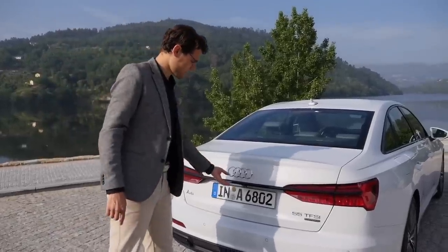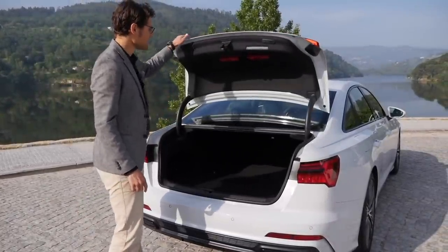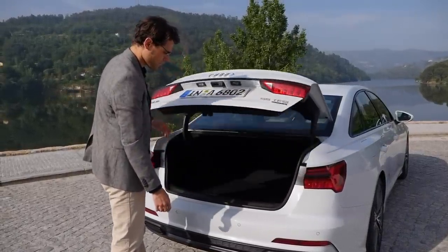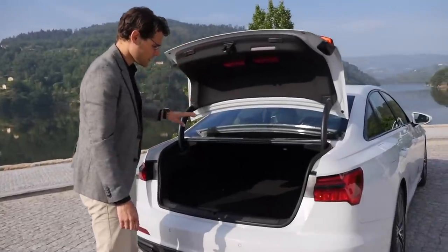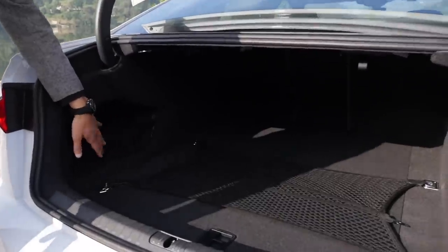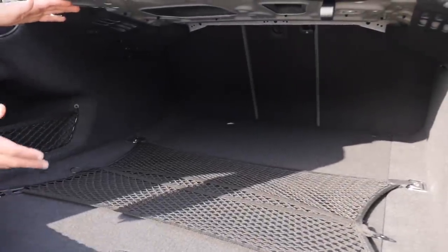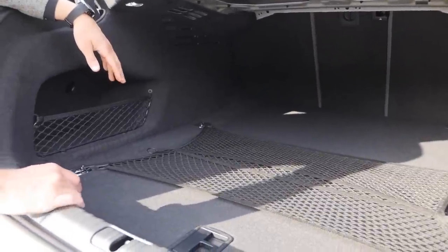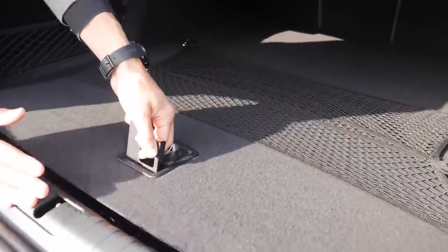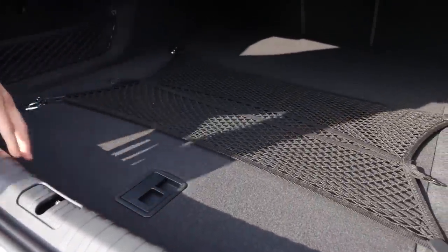So let's open this trunk hatch. It opens basically automatically, but it's not an electric system, so you have to close it quite firmly so that it really closes. And then you have 530 liters, quite square dimensions for a luxury sedan. So it is very well used, but of course the body form itself is very limiting. So the estate is the way to go if you want it more versatile. A net can be equipped right there to keep things held tight. Underneath that you have some sound equipment, great sound by the way from this optional sound system.